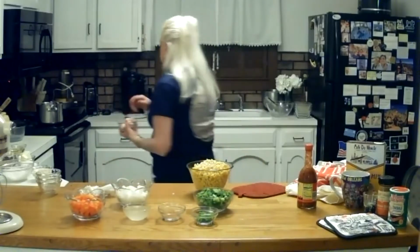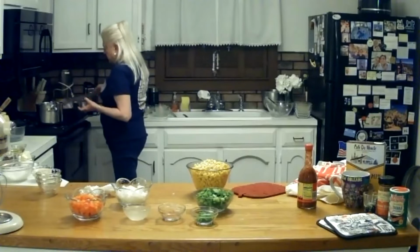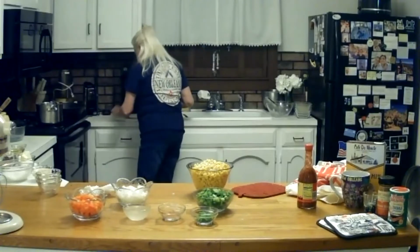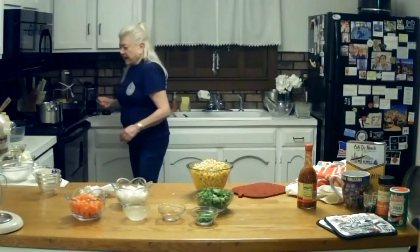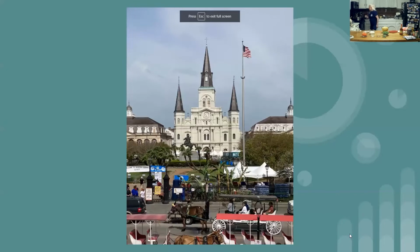And let's see, how about bringing up the picture of the St. Louis Cathedral? Now, this is a very famous church. It is the oldest practicing Catholic diocese in the country. And it's pretty well known. The image is used in a lot of things. So it's quite beautiful. And it's right outside of the park. It's right by the park.